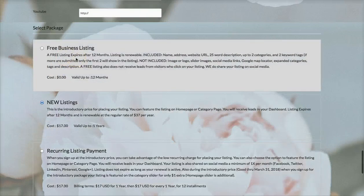So the free listing you get, it expires in 12 months, but it is renewable. You'll get an email saying your listing is getting ready to expire. And the reason we do that is because if you decide you want to upgrade to a premium listing, then it's always good to have.